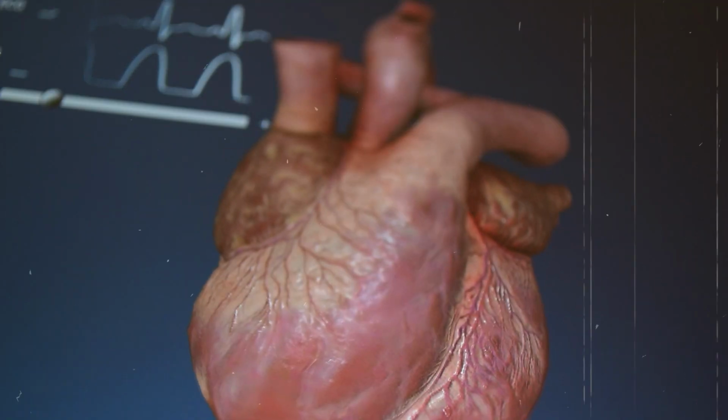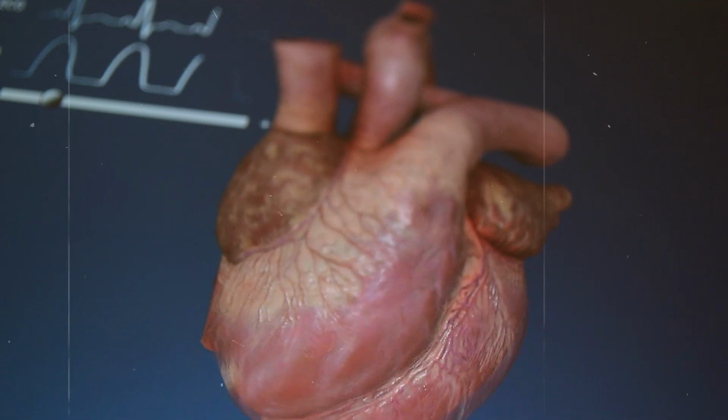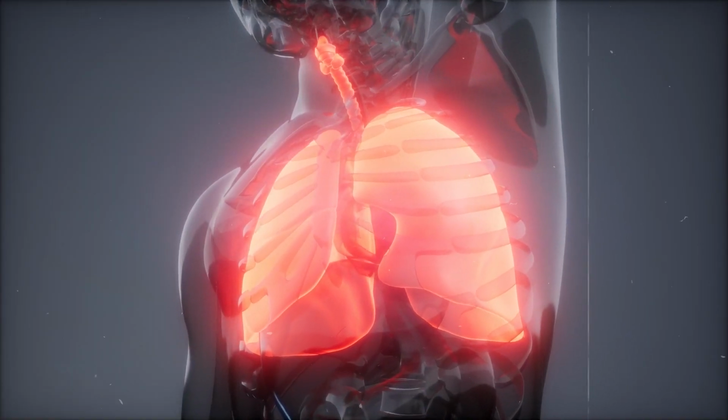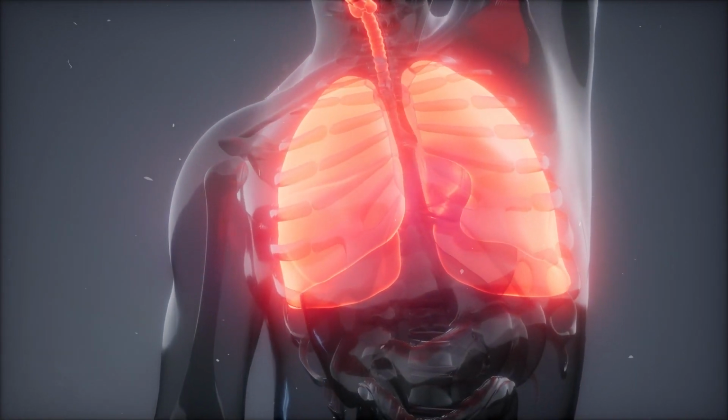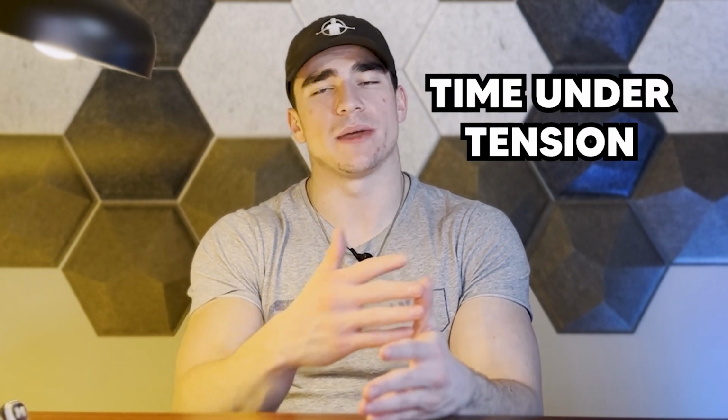Now, the other side of that equation is metabolic stress, meaning the internal systems of the body, my own metabolic systems. What are they having to go through? What are they having to supply the body in order for it to complete this exercise? That is what we're focusing on here. We have to get to a point where each and every set is 40 seconds, all right? 40 seconds of what we call time under tension, or basically the amount of time that it's going to take you to complete the set.